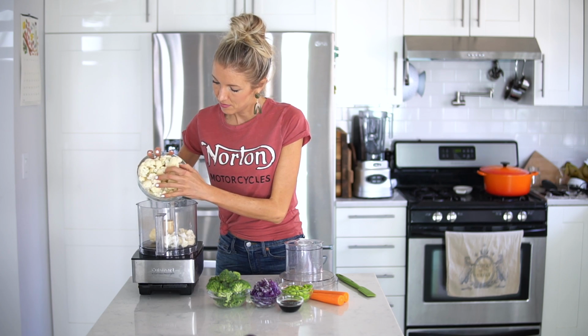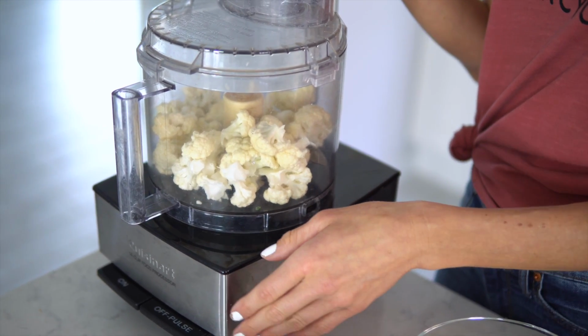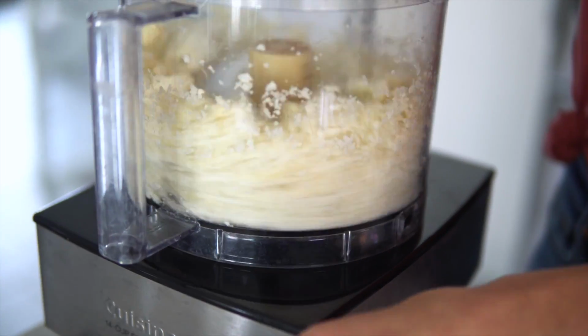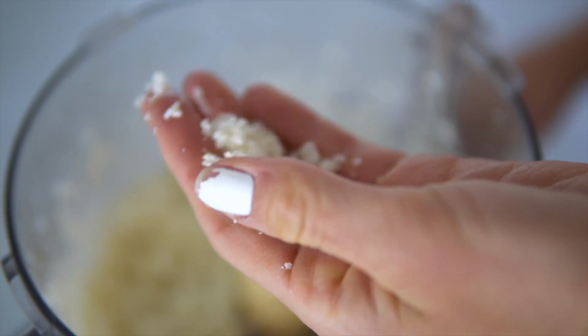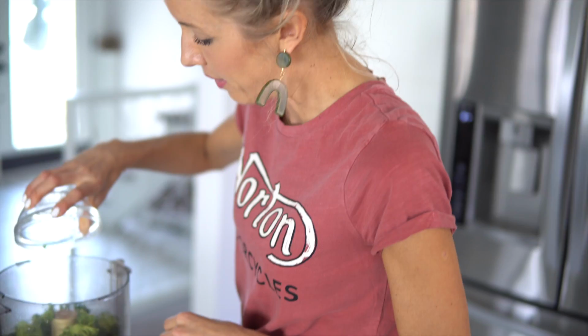We usually process our cauliflower in 2 separate batches just to make sure everything processes evenly. We're gonna go ahead and pulse until we get a rice-like consistency, and you don't wanna go too far past that or it will get too watery. So you can see it's still fairly dry and crumbly, but it's almost like the consistency of rice. That's what you're looking for. Next up, we're gonna process our broccoli to the same consistency as the cauliflower.